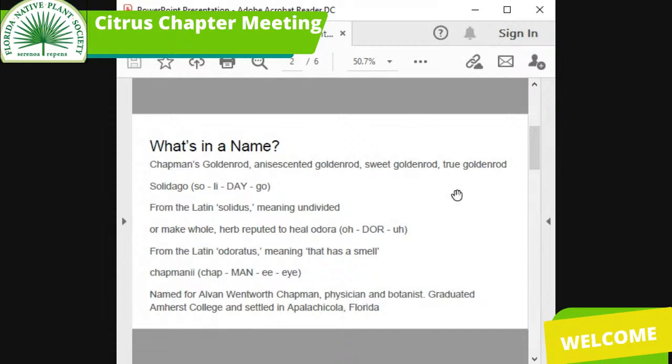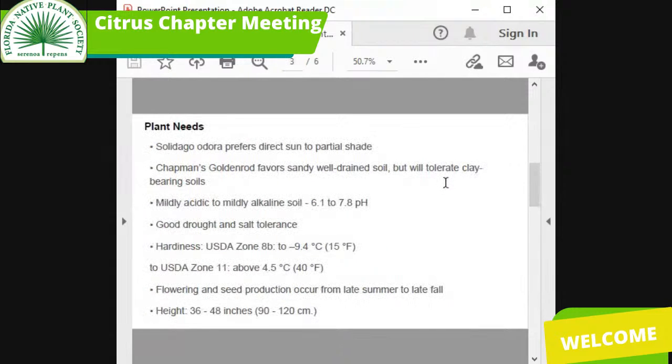It was named for Alvin Wentworth Chapman, physician and botanist, who graduated from Amherst College and settled in Apalachicola. So what does this plant need? Solidago odora prefers direct sunlight, but can take partial shade. Mine's in direct sunlight, morning sunlight. It favors sandy, well-drained soil, but it can tolerate clay-bearing soils. It can take mildly acidic to mildly alkaline soil, and there's your pH.